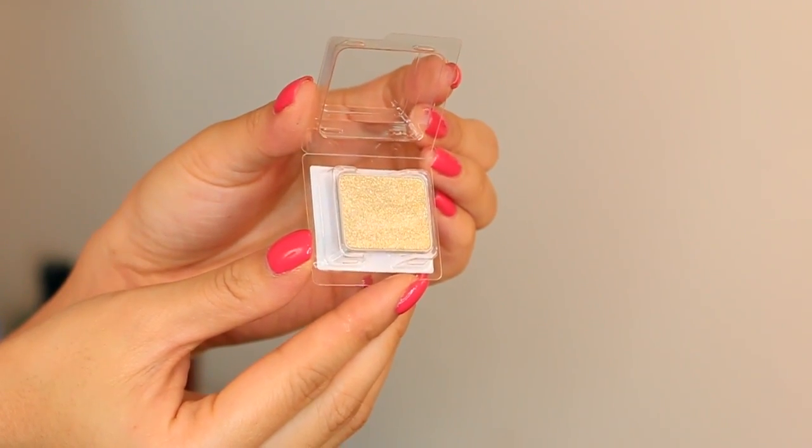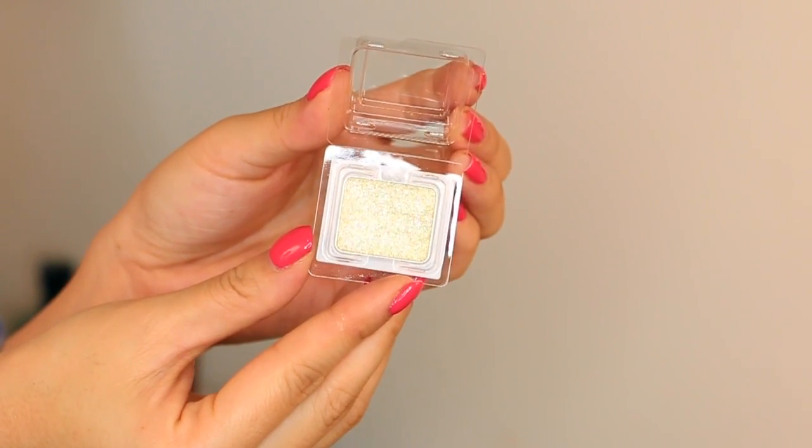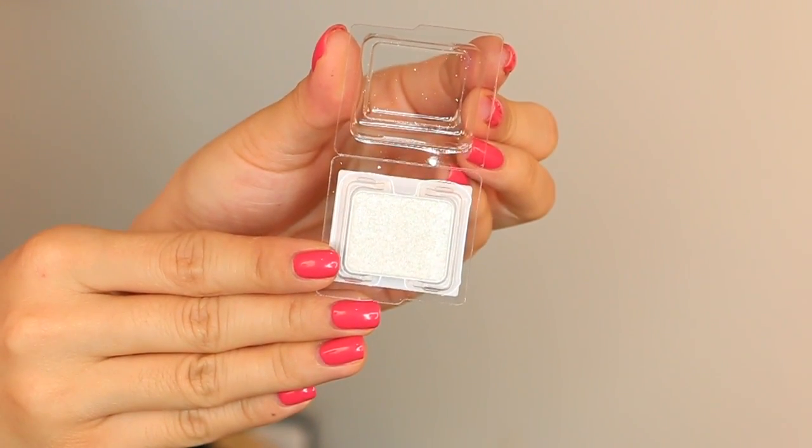It's a really pretty gold and white mix of glitters, and I also got the G White Rainbow, which is a gorgeous pearly color. So there are pink and green, blue, purple little glitters in here. It's a really gorgeous, gorgeous eyeshadow. So I can't wait to try these.